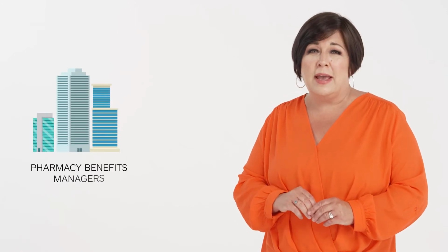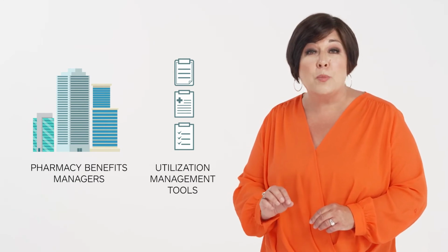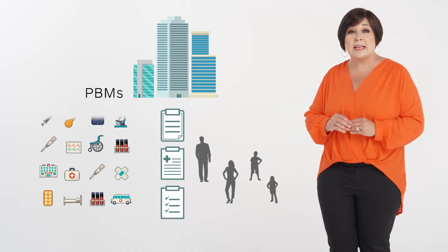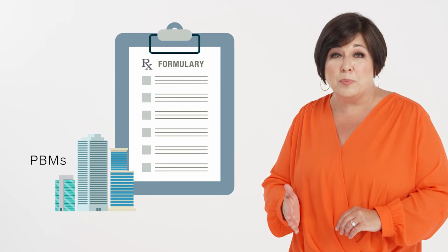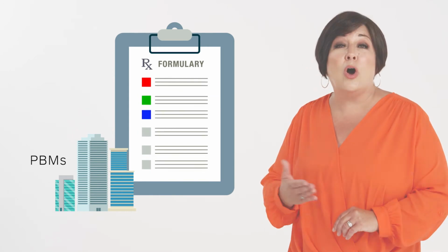Let's take a look at the role of pharmacy benefits managers and the utilization management tools they use, which often come with unintended consequences that can truly harm your insured employees. PBMs aim to control drug costs in many ways, but unfortunately, their practices can also jeopardize patients' access to timely and effective care. PBMs control formularies, which is the list of drugs covered by a health plan. In theory, they organize formularies based on a drug's effectiveness, weighed against cost.